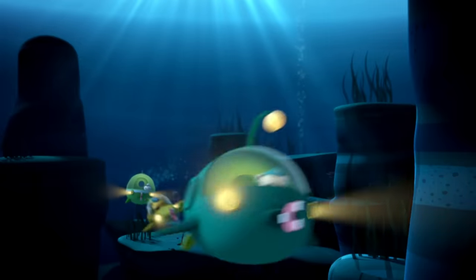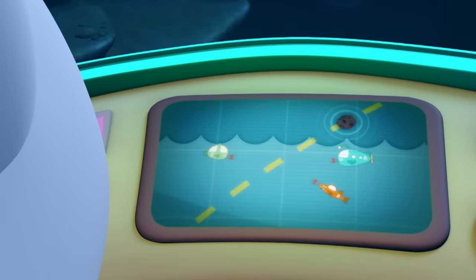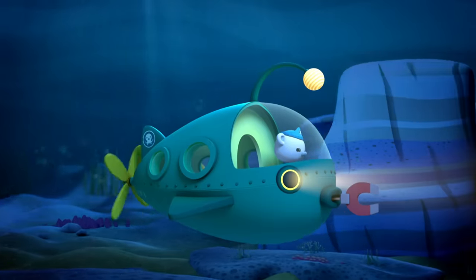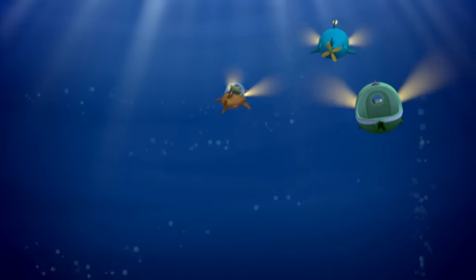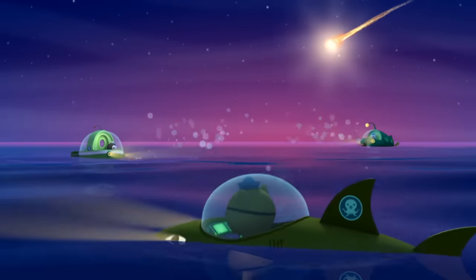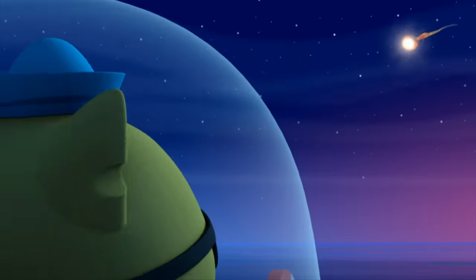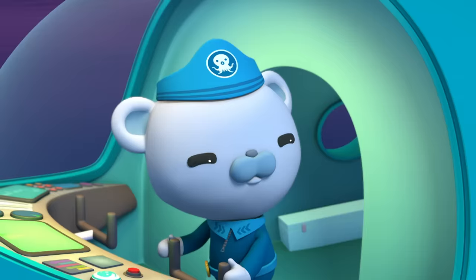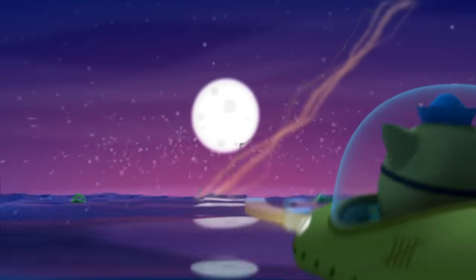Octonauts, these magnets should stick to the meteor and slow it down, but it's moving fast. We have to shoot our magnets and hit the meteor at the exact same time. Kwazii, Peso, take your positions. It's coming in fast, mateys. Get ready. Steady. Ready? Now!